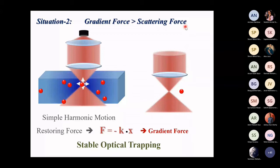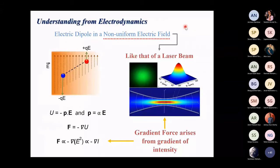Now, let us deviate a little bit and learn from electrodynamics or electromagnetic theory. You know that when you shine light, as I told you, light is an electromagnetic field, so we can consider an electric field. It will basically cause separation of charges. When separation of charges occurs, electric dipoles are formed. Positive and negative charges are separated from each other when you shine a light beam.